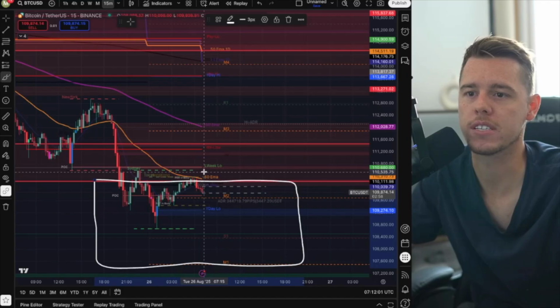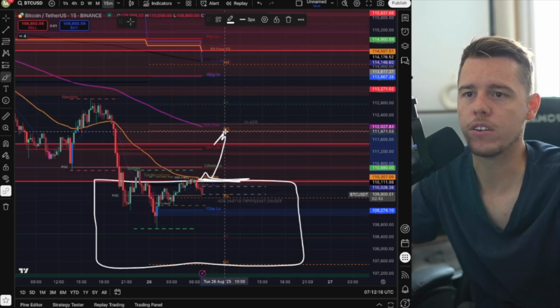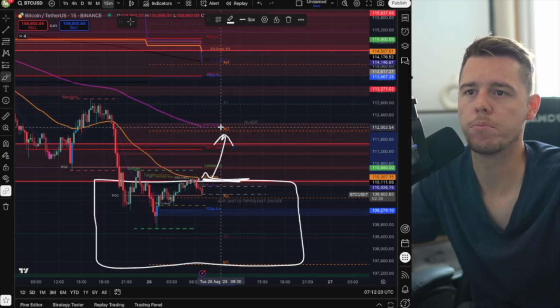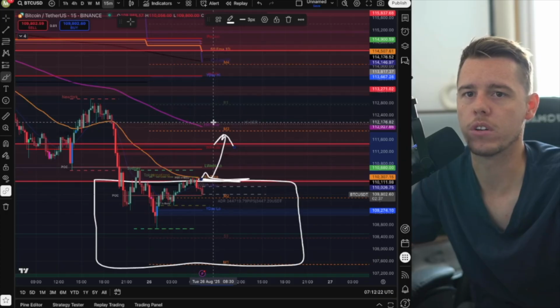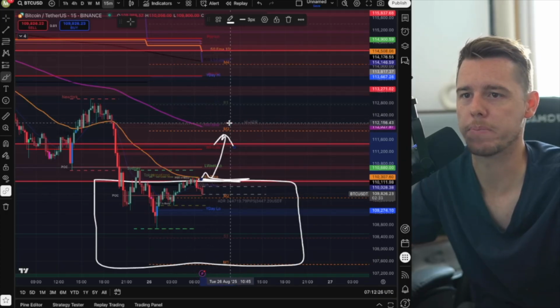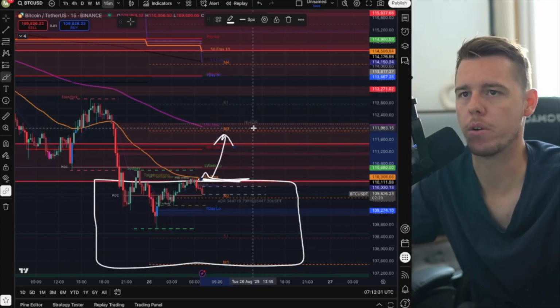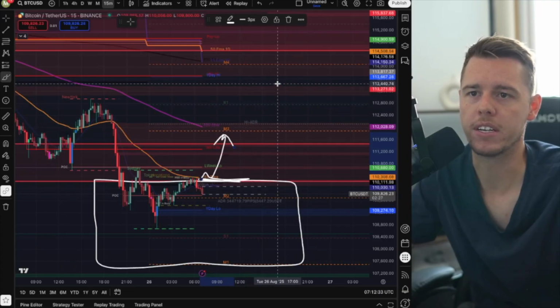If you're looking for a scalp position, definitely wait for the flip of the EMA, the 15 moving average, to the upside. As soon as we get the proper retest, you can enter a new scalp position and scalp this trade all the way up to the 200 moving average at around $112,000. And if you reach this range, expect a little bit more rejection or a sideways move on Bitcoin before we see a move into higher prices.